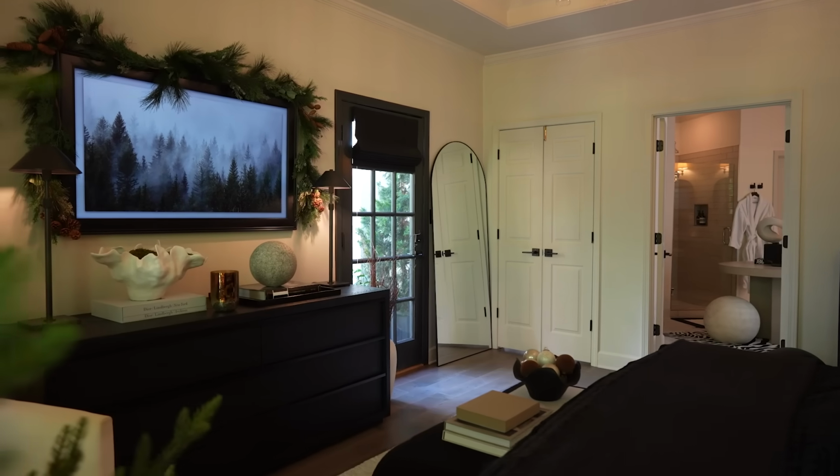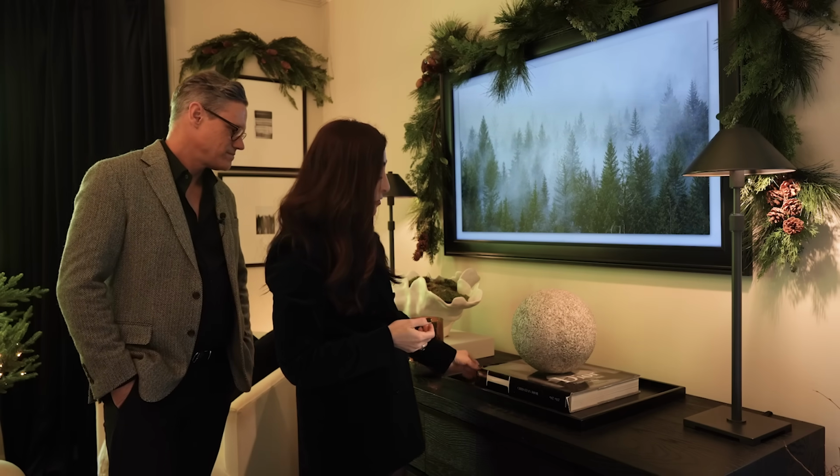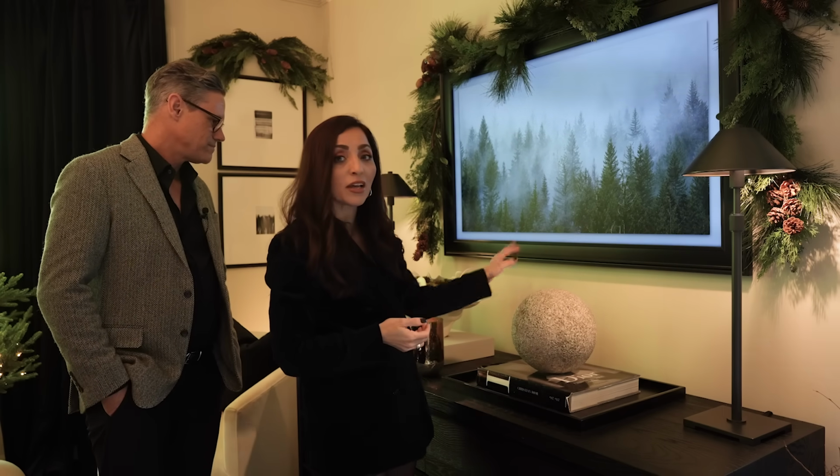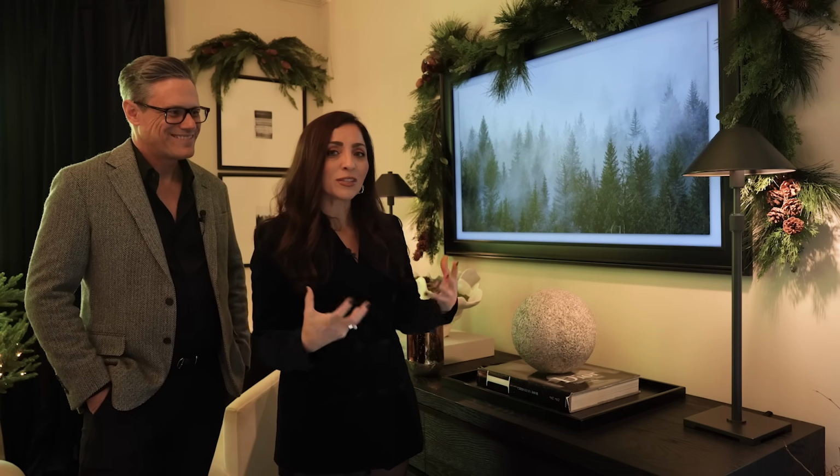For this season, I brought in the little black tray. This is the one from Amazon. It's nothing very expensive, but I layered it up with the Christian Dior book and a little bit of stone, and you can kind of feel like that mountainous feel, but it's done in a really luxurious way.